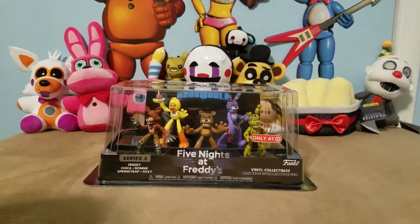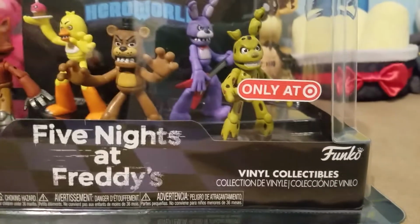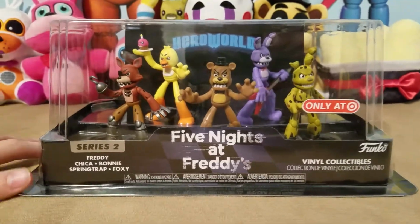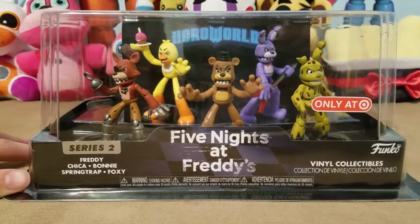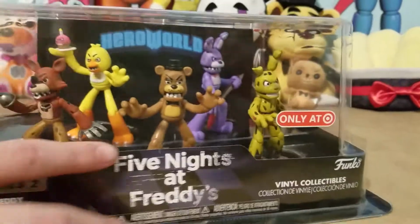Hey guys, today we're going to be opening the Five Nights at Freddy's Hero Worlds, the only at Target, which that's all of them. Let's see right there. It's the big pack with Freddy, Chica, Bonnie, SpringTrap, and Foxy. Looks pretty cool. Here's the back.